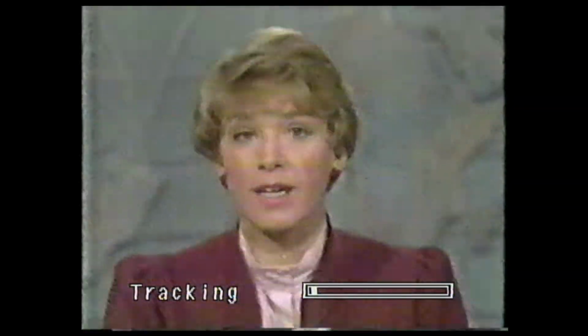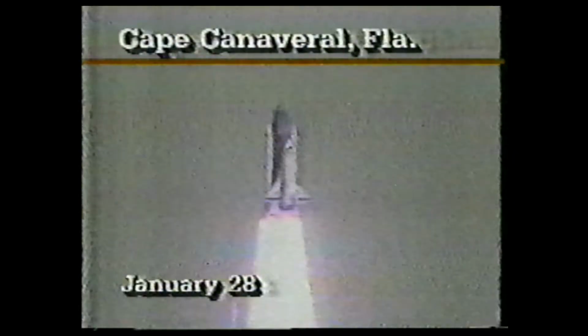Documents discuss the potential for failure of the seals on the shuttle's booster rockets. As Robert Shackney reports, the commission investigating the shuttle disaster wants to see those documents. 6 months before the launch of Space Shuttle Challenger, mid-level space agency analysts were writing memos warning that seals on the shuttle's solid rocket boosters could rupture with catastrophic results.